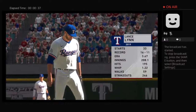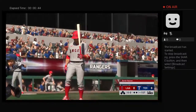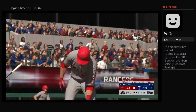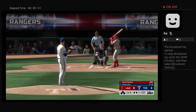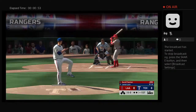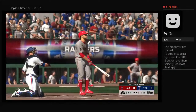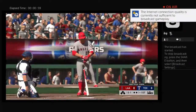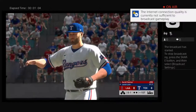So stepping in, David Fletcher. And we are ready for some daytime baseball. Swing and a miss, 0-1. First pitch, 4 o'clock. Weak grounder down the first baseline. And good hustle to get over and tag him for the out.